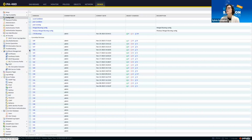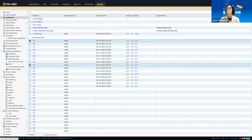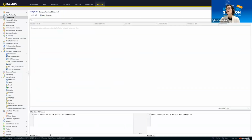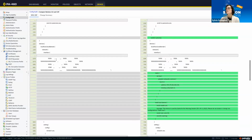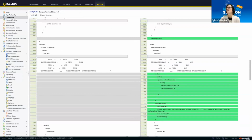But this is not the only thing. What we can do right here, as before, is compare two different versions, like, for example, those two, and click on compare. And as before, we can see the XML diff that is still there.